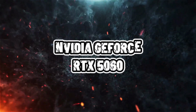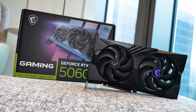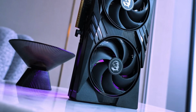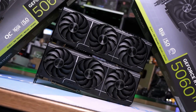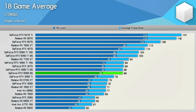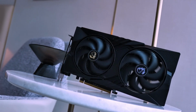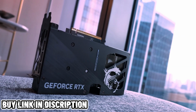Number 10, Nvidia GeForce RTX 5060. Taking the 10th spot is the Nvidia GeForce RTX 5060, representing an excellent entry point for gamers who want access to Nvidia's latest technologies without breaking the bank. Its GDDR7 memory, support for DLSS 4, and improved ray tracing cores make it a substantial upgrade over previous generation mid-tier cards. On Amazon, it often appears in several variants, overclocked models, dual-fan cooling, and with different thermal designs, but the real value comes when you find one near its MSRP.